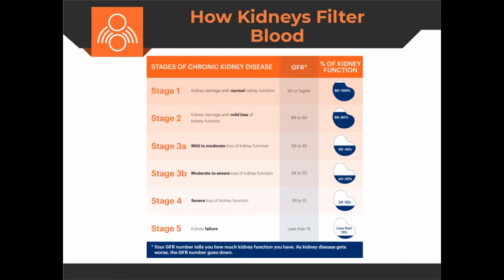Stage 1, or early CKD, the kidney function is still normal, 90% or more, where the kidney is still damaged with normal kidney function. Stage 2, mild loss of kidney function, that's 89 to 60%. Stage 3A, because stage 3 is split into 2 for multiple reasons, mild to moderate loss of kidney function is 59 to 45%. Moderate to severe loss of kidney function is 44 to 30. Severe loss of kidney function is 29 to 15%. And end stage kidney failure is when the kidney function works at less than 15%.